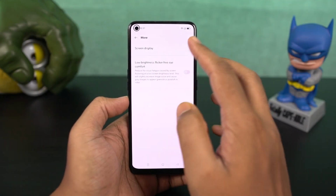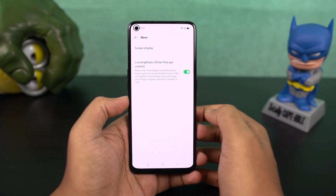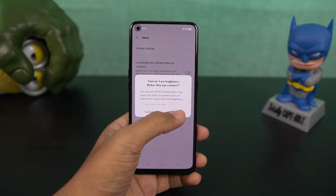Next we have a feature called low brightness flicker free eye care. Now this feature is available in very few phones and will help you protect your eyes in low lighting conditions.